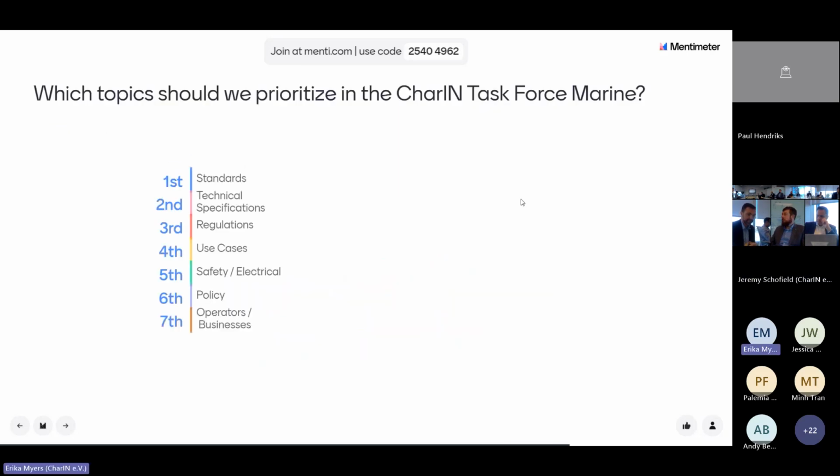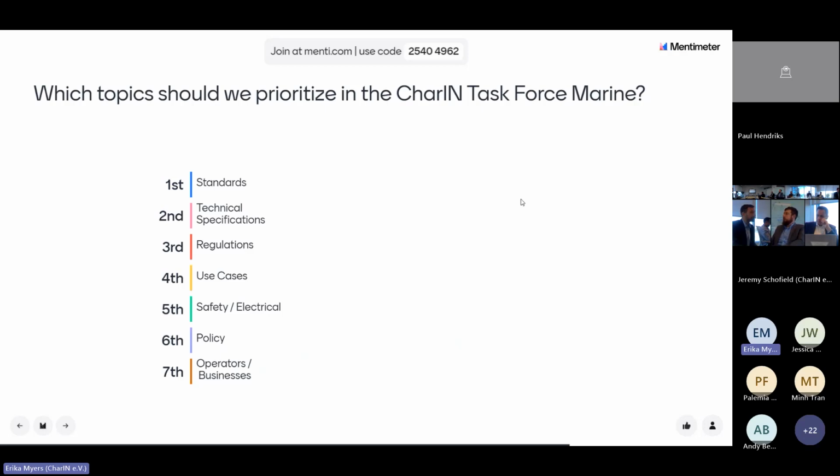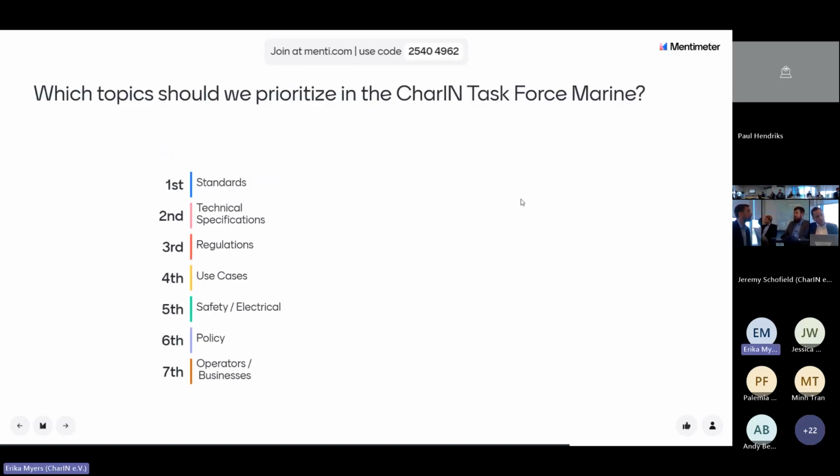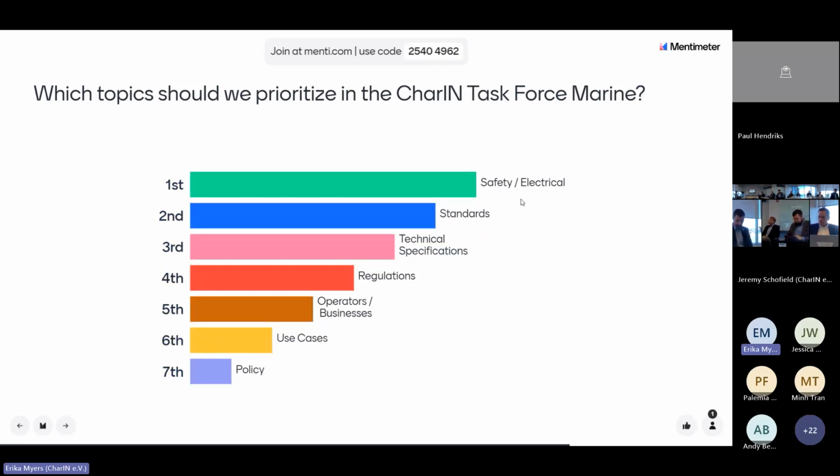All right, so our last question is, of the topics we've prepared for today, what do you think we should prioritize? So we have standards, technical specifications, regulations, use cases, safety, electrical, policy, and operators/business. And the way to do this one, it's a little bit complex. You have to drag it from the bottom of the list to wherever you want it to go. So you could kind of do a rank order, is the process for that. Oops, so sorry. Sorry about that. Yeah, so you'll go on that page, you'll drop down a little bit and you'll see there's an opportunity for you to drag and drop.